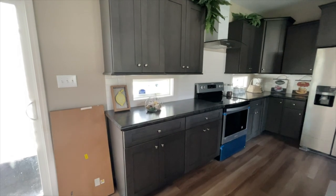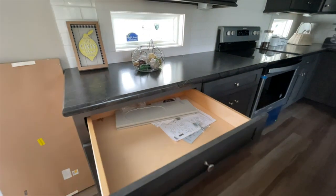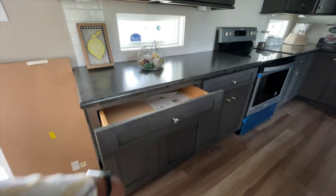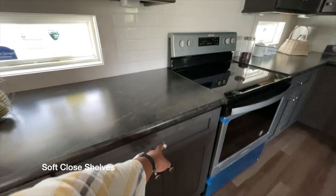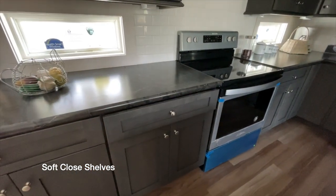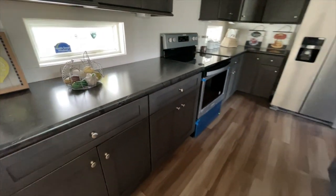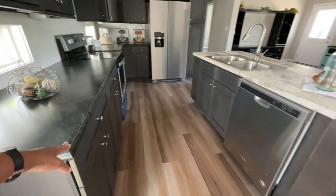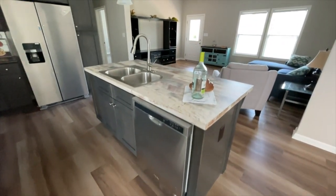You've got drawers and cabinets. And look at these wide drawers, you guys. Look at the wide drawers. And you've got soft touch. Did you see that? This gets me excited, you guys. Watch. Boom, soft touch cabinets. Really, really lovely. Lovely, lovely, lovely. Love it. There's your dishwasher there. Really nice.